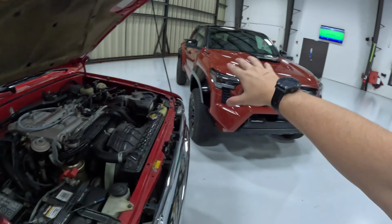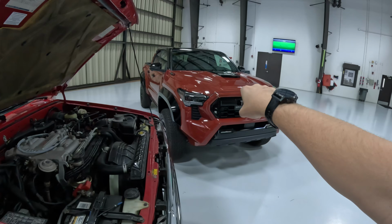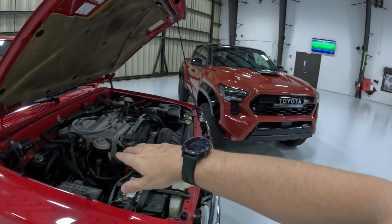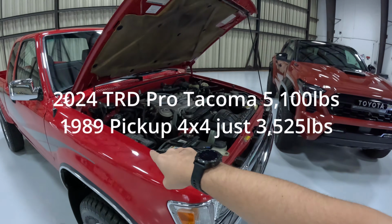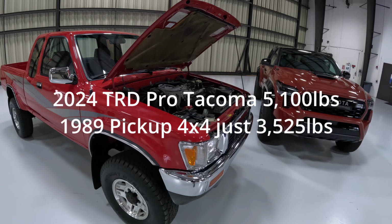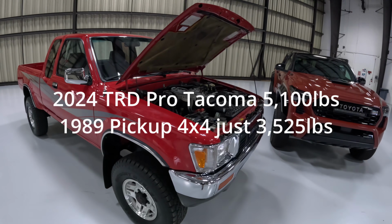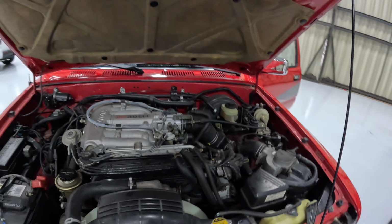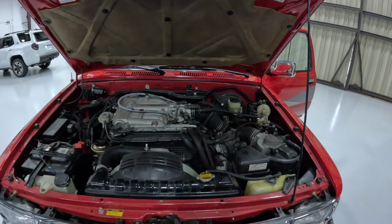The technology here is just so different. We have a 2.4 turbo hybrid here with 326 horsepower and 465 pound-feet of torque. Now, I'll put on the screen what this truck weighs compared to this truck. It's probably 1,000 pounds different. I could be off. It could be more than 1,000 pounds of difference in terms of curb weight. But 150 horsepower, 180 pound-feet of torque, and then you have the 4-cylinder option as well.